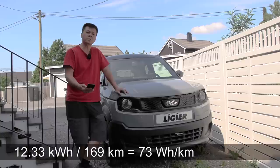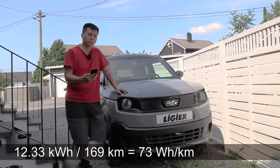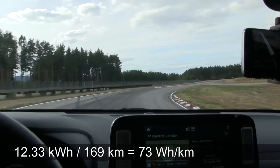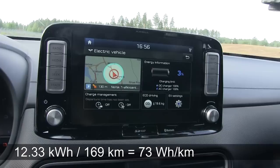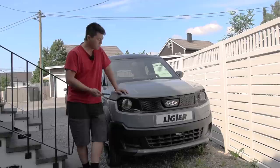But okay, that means 73 watt hours per kilometer. That is high, man. Because think about this, we are cruising at 45 kilometers per hour, which is close to the hypermiling speed. And when you hypermile a Model 3, you can go as low as around 60, 65 watt hours per kilometer. Also, when I hypermiled the Kona, that was slightly high, but think about this, that's an EV that is a lot heavier. We're talking about 1900 kilograms. This is 425, wasn't it? So I actually wonder what makes this car so inefficient compared to how it could be.